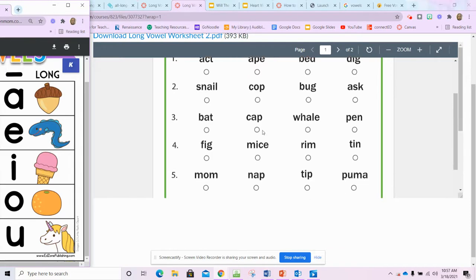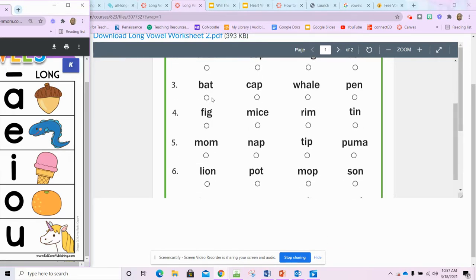Okay, so remember, as you go through it, you're only gonna circle or mark the words that have these sounds. A, like acorn, E, like eel, I, ice cream, O, orange, U, unicorn. If it sounds like something else, we don't want that sound today. That's the short sound. We want the A-E-I-O-U sound. Okay?